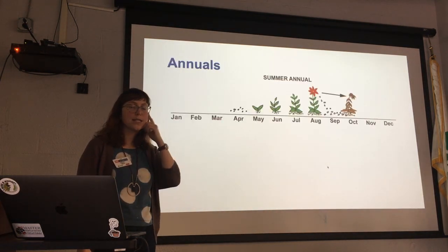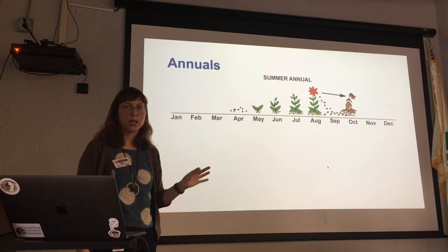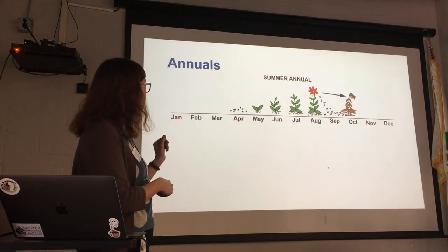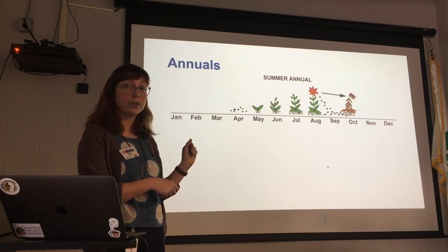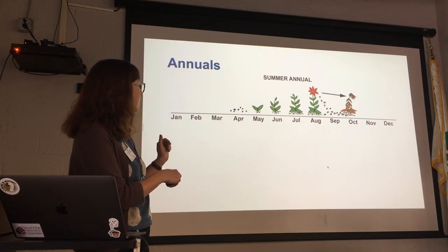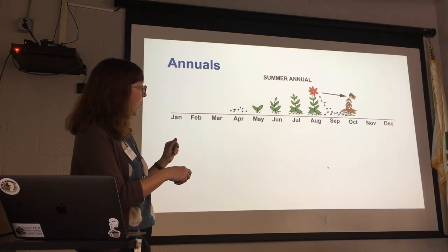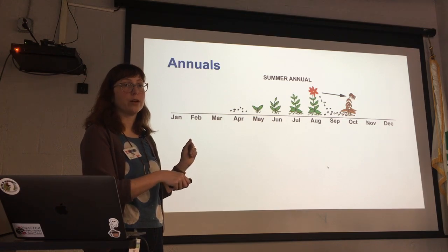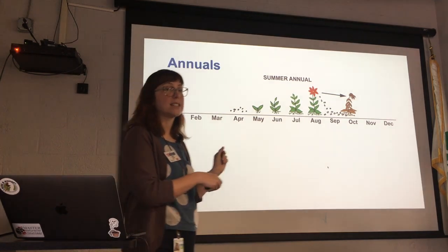So for annuals, it's important to remember that you can have summer annuals and winter annuals. For a summer annual, I think of these as existing on a calendar year, right? They're hanging out typically over the winter as seeds. Sometime in the summer as it starts warming up, they germinate, they go to flower, and they die. Their goal is to get all of this done in one year. It's kind of a live fast, die young strategy.